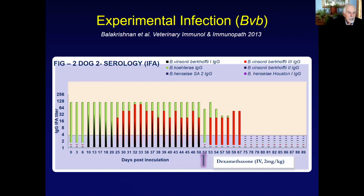So this is the second dog infected with Bartonella vinsonii berkhoffii. And in this instance, again, what you can see is we've got Bartonella koehlerae antibodies and only Bartonella koehlerae antibodies. And then what happens next is we get Bartonella vinsonii berkhoffii, the strain that we put into the dog, and then we start getting antibodies to the other genotypes of Bartonella.